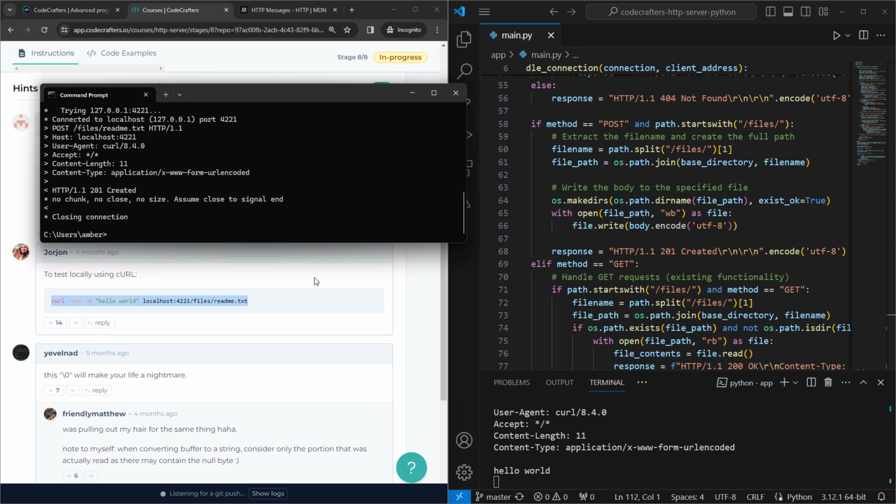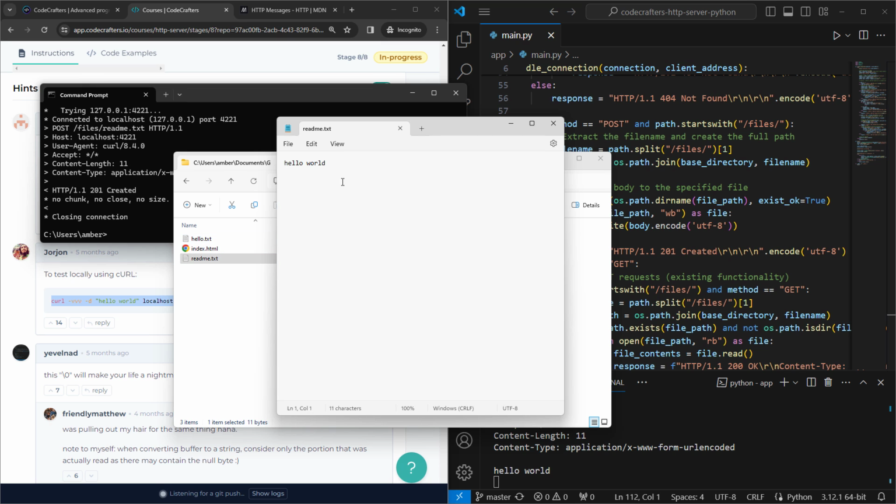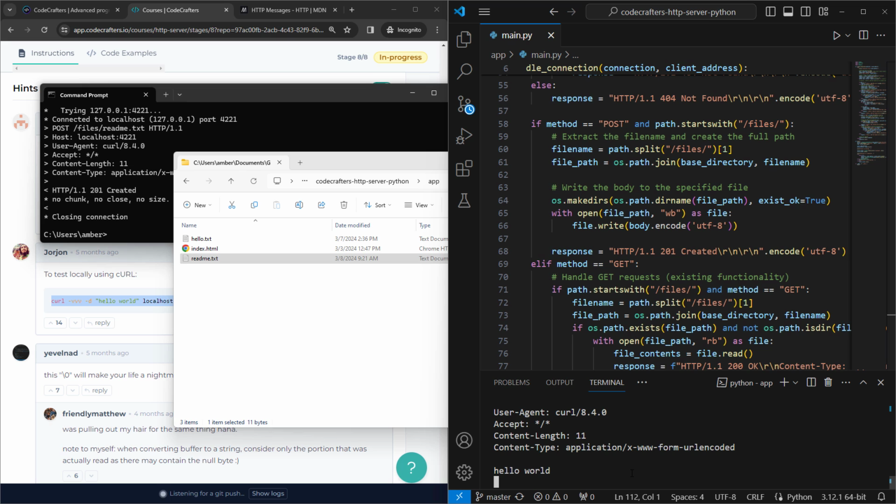Let's go check our local folder and see if that got created. And it looks like it did. Created just now, readme. And inside there should be a hello world. Perfect. All right, let's check in our code and wrap things up.